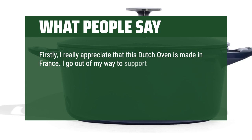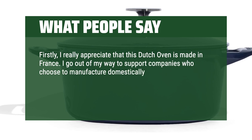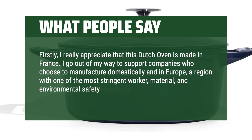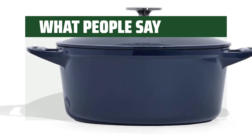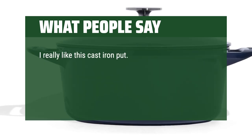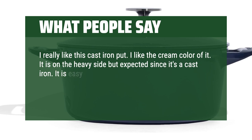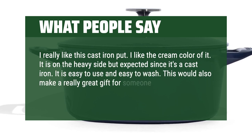I go out of my way to support companies who choose to manufacture domestically and in Europe, a region with one of the most stringent worker, material, and environmental safety standards. I really like this cast iron pot. I like the cream color of it. It is on the heavy side but expected since it's a cast iron. It is easy to use and easy to wash. This would also make a really great gift for someone. Great value and love how well made it is.